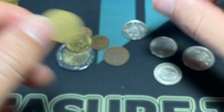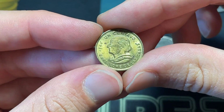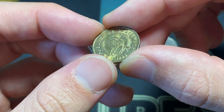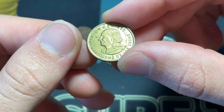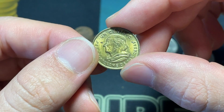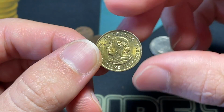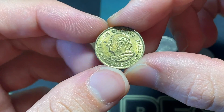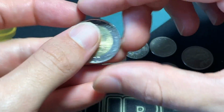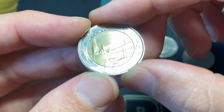We have a Hong Kong 10 cents coin. We have 1 centavo Bartolome, I think that's Guatemala, 1986. I think he wrote some sympathetic things during the time when there was conquests and the conquistadors were taking land for Spain and territory and people, and that was sort of a challenging time in history.